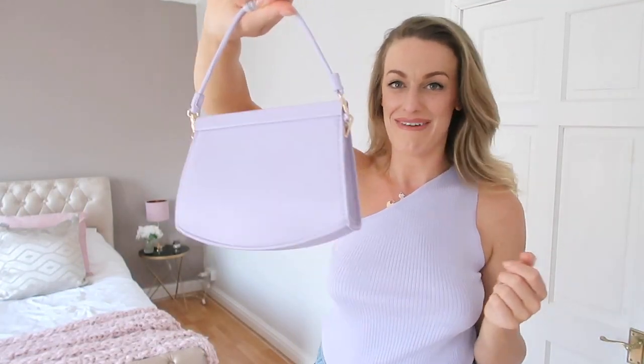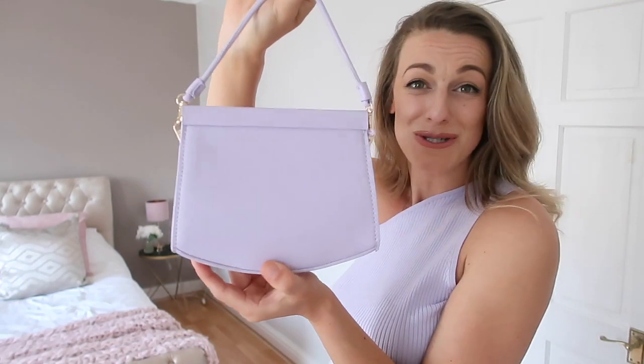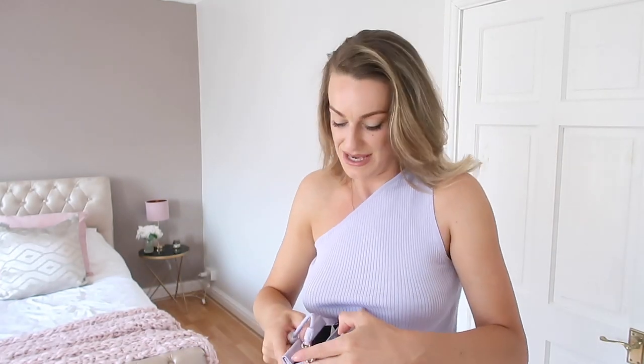Whilst we're on the topic of bags, this has to be my favourite bag I think I've ever had in a haul. Saying that, maybe there was a shell straw clutch in the last H&M haul. That may have been my favourite, but this is on par with it because it's just so cute, so adorable. Look at the colour, I'm in love. It's got gold detail, which I'm all about the gold life. Ain't no silver over here.